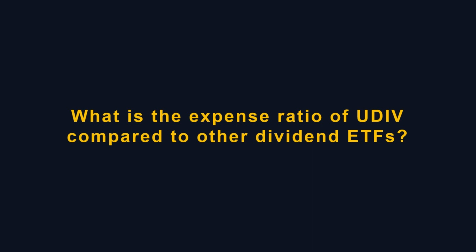What is the expense ratio of UDIV compared to other dividend ETFs? The expense ratio is a crucial factor to consider when evaluating any ETF, including UDIV. It represents the annual fee charged by the fund manager to cover operational costs. A lower expense ratio translates to a higher percentage of your returns staying invested in the ETF. Here's a breakdown of UDIV's expense ratio compared to other dividend ETFs. UDIV expense ratio: as of May 20, 2024, UDIV's expense ratio is typically around 0.24%.